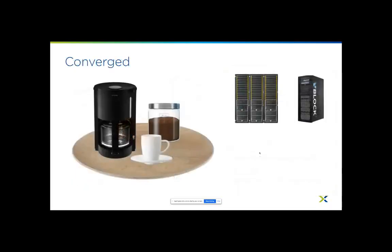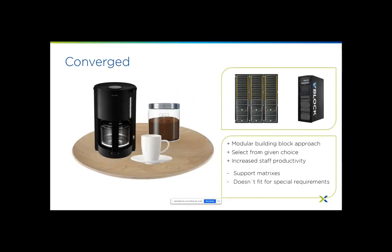Then a concept came called converged infrastructure. If you map it to coffee making, this is like the Americano or the filter coffee. Vendors started to simplify things a little bit. If I need a certain type of coffee, there is a machine for it. You just bring your coffee, grind it, put it in this machine and you get an Americano. There is another machine that does a cappuccino, another that does an espresso. There is a different machine for each purpose. The same thing happened to the infrastructure.